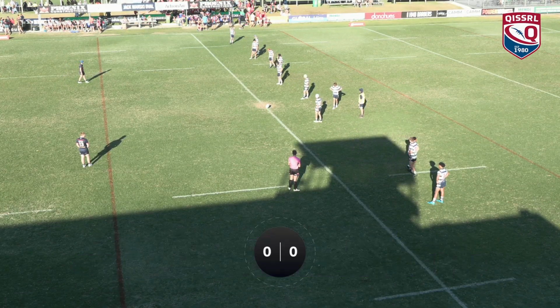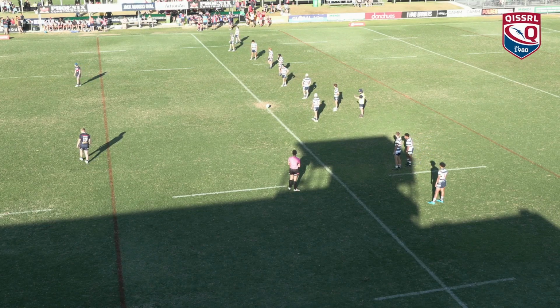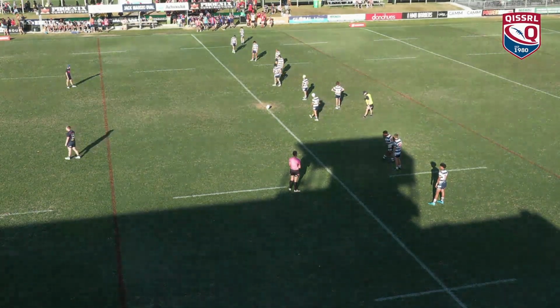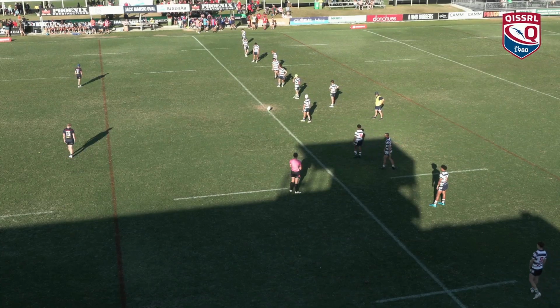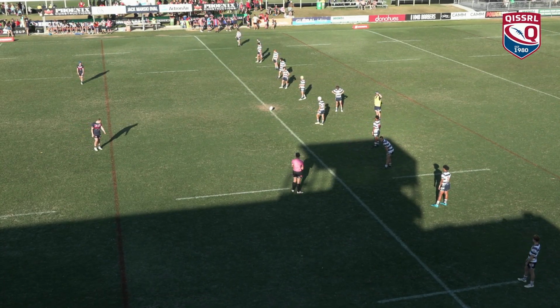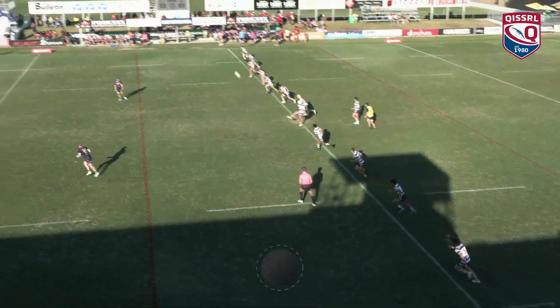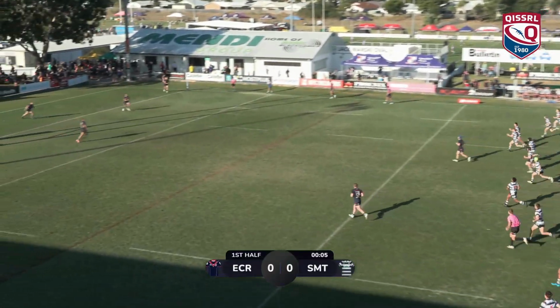Wait for the siren. So had an epic 16-all draw in the previous game. 16-0 Villanova were in front, and Columba College came back and snared a draw at the end. Right, we are underway. St Mary's kicking off.